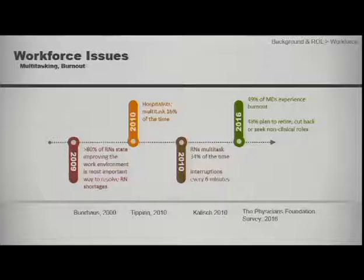If we jump forward to 2016, physician burnout is becoming a really important topic to look at. Last year, the Physician Foundation survey found that nearly half of physicians experience feelings of burnout on a frequent or continual basis. And nearly half of the physicians surveyed said that they plan to either retire, cut back on their hours, or seek non-clinical roles. So just think about what that's going to do for the work environment of the clinicians that stay there and what that might do for access to care.